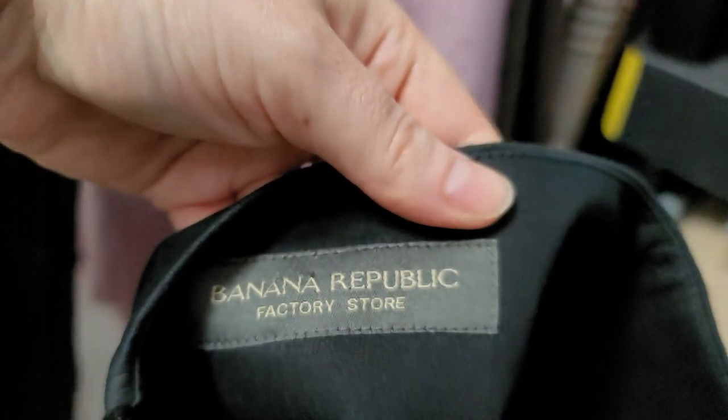This is some kind of black skirt, but it doesn't have, here we go. It is a Banana Republic Factory Store skirt. Here we go.